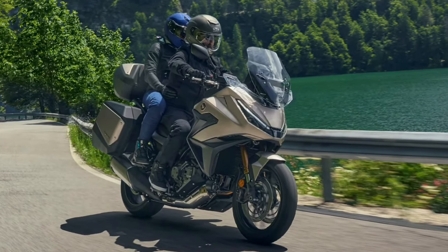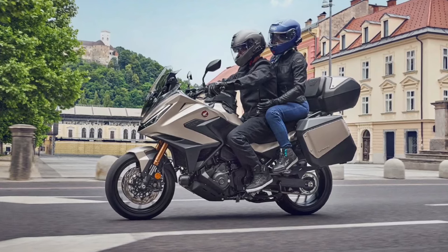The integration of advanced technology in the NT1100 elevates the riding experience.